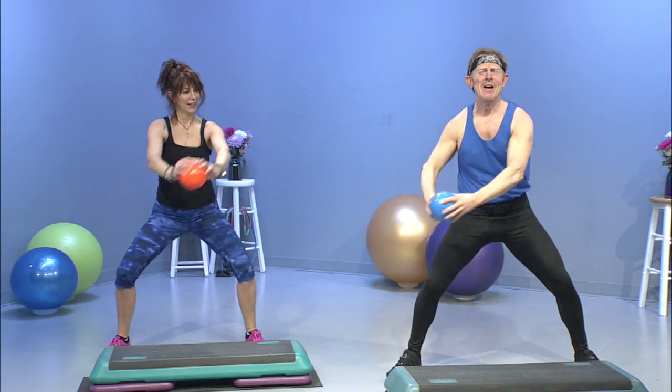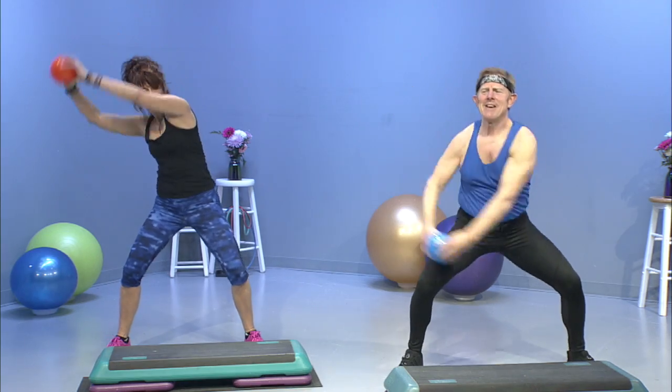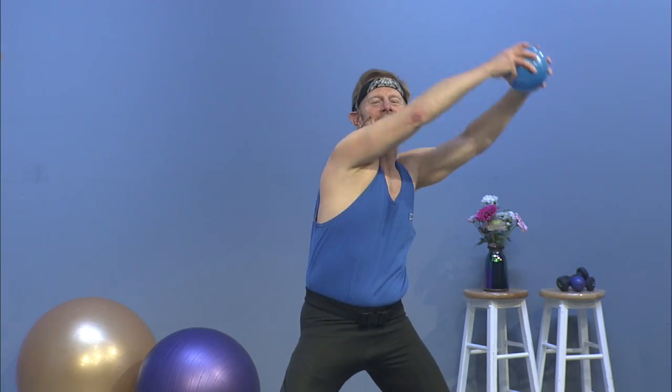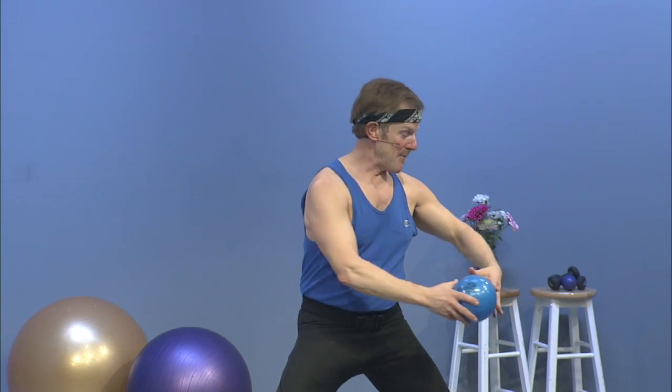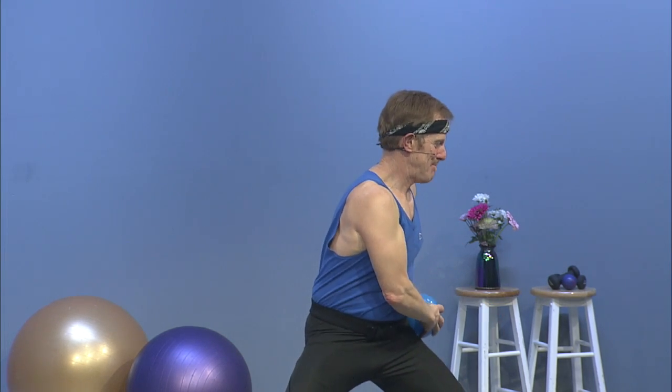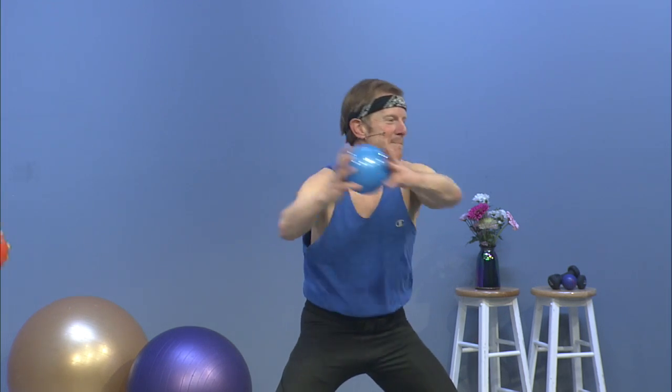Let's bring it to the center. Big circle. Giving it a little hang time at the top. The shoulders are still turning. The lower body is remaining stationary. Reverse direction. All that good core work. And bring it back to the center. So we're going to take it now from the hip to the shoulder on the other side. From the hip. Very good. Hip, hip, hooray.